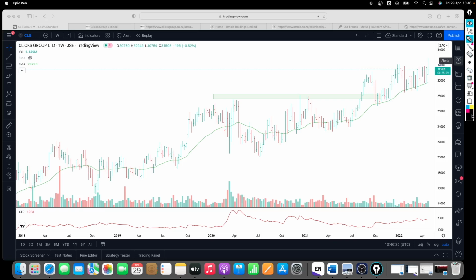And now how do we protect ourselves from a shake out or a fake out? It means that you need to have a stop loss. So depending on your risk appetite, you can set your stop loss just below this level, which is about 295 rand per share. That is your stop loss. The current share price is 315 rand per share. So either you buy at the current share price, or you buy Clicks at a higher share price, maybe at 322, so that you can have the confidence that it is breaking above this level.